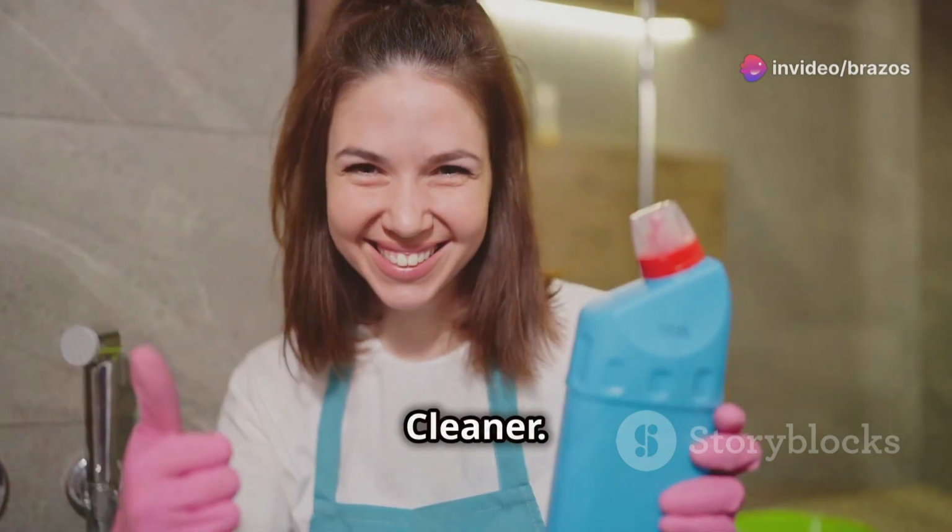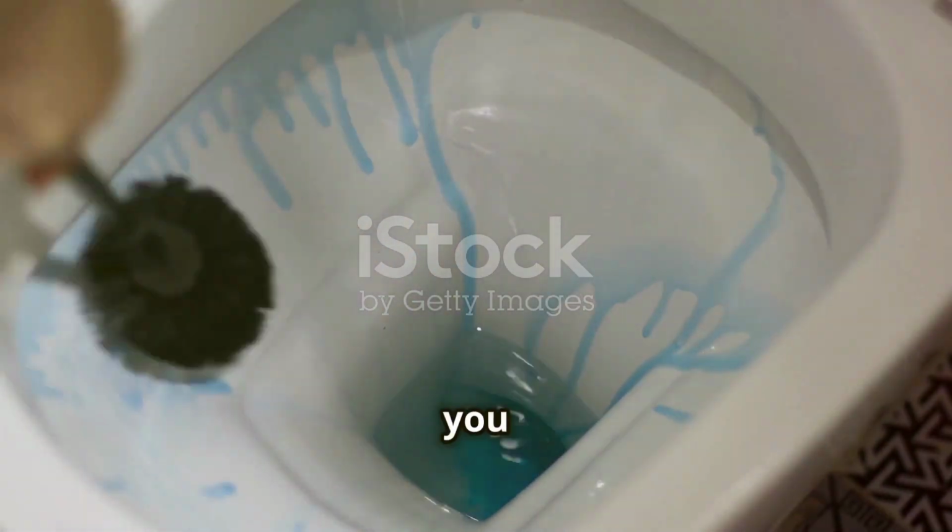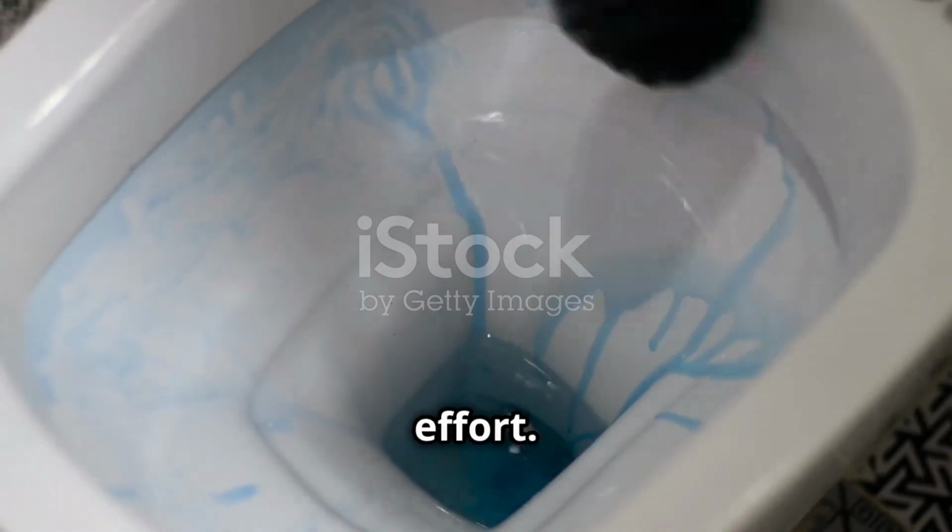Today we're going to introduce you to the ultimate solution for your toilet cleaning needs. BRAZOS Toilet Cleaner. BRAZOS Toilet Cleaner is not just any ordinary cleaner. It's designed to give you a sparkling clean toilet with minimal effort.